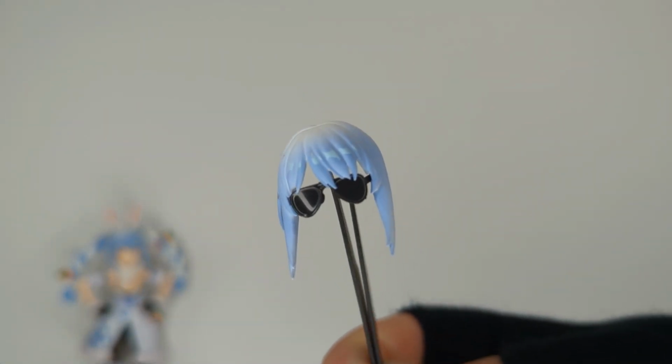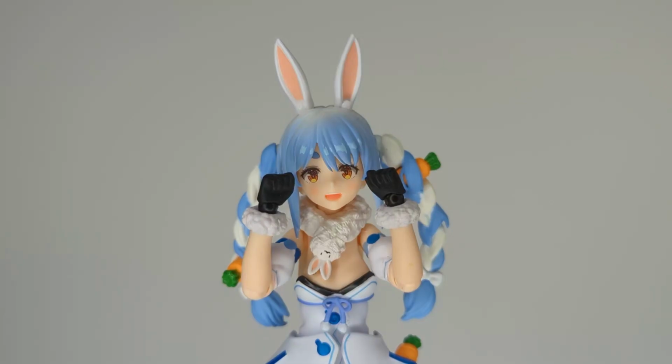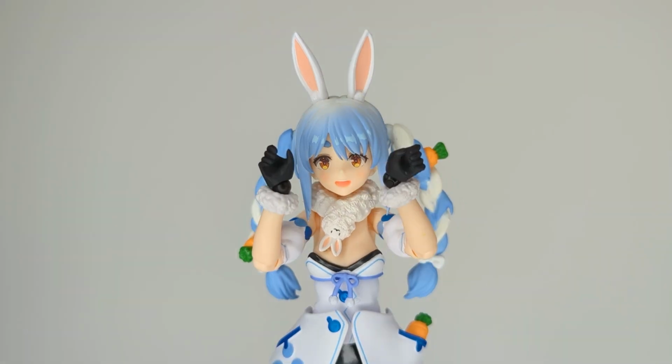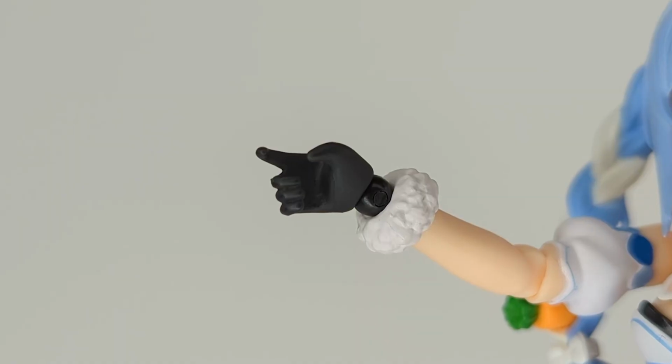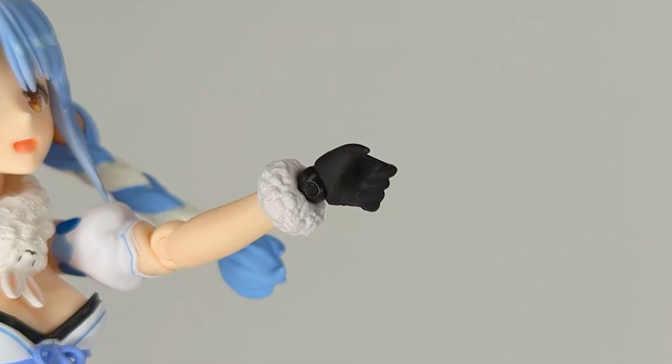For some extra swagger, she comes with the bangs piece with some sunglasses attached. And of course, she comes with extra hands, such as widespread open palm hands, pointing hands, grabbing hands so she can grip her carrots. She has an extra carrot too. Lastly, she has a right ring trigger finger hand so she can stay strapped, and another left gripping hand to use her what the hell, man?